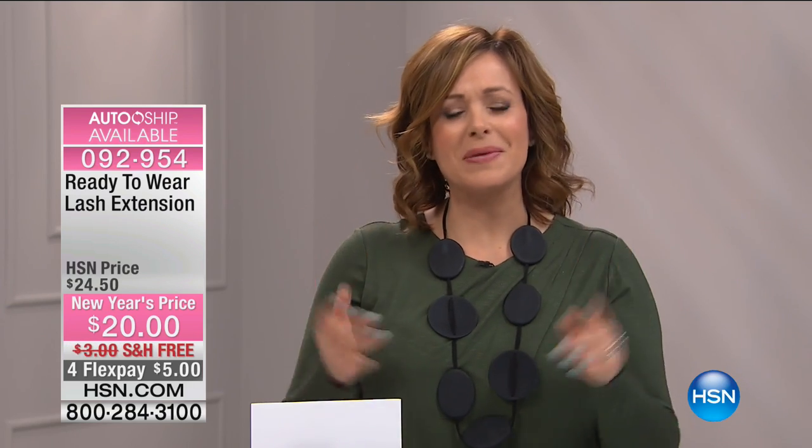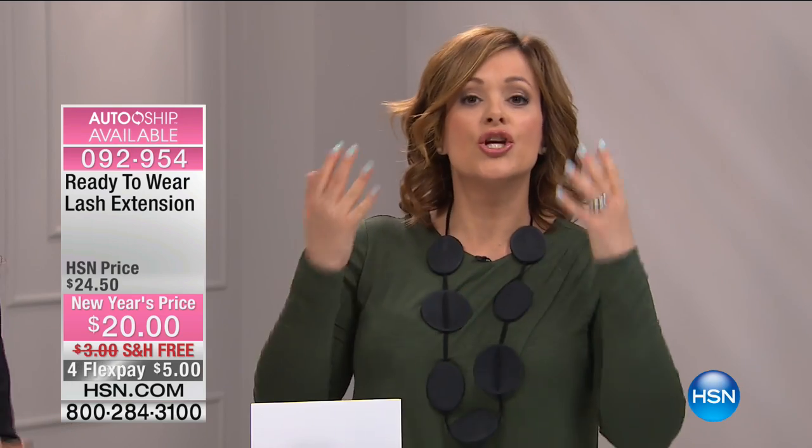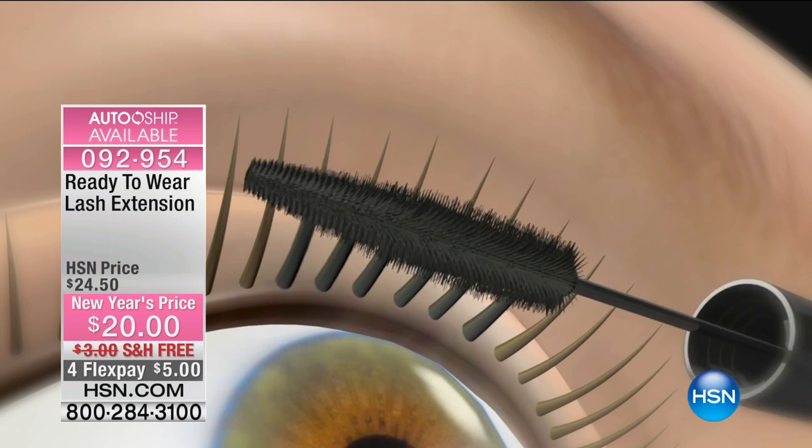And it is so much fun because it doesn't have the drama of the glues. You're not going to apply them lopsided. Exactly. You're using your own lashes. I want to go to Joey. Or let's show how it works first so that everybody understands.